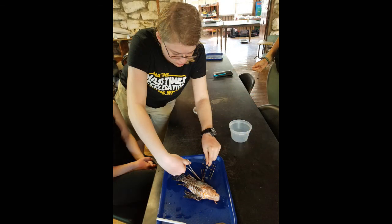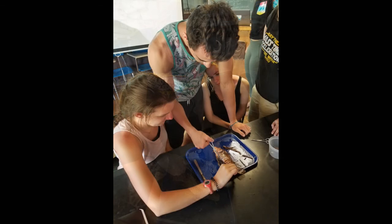So we saw the gills and my fish was a little small, so we tried to see some things. We saw a heart and a stomach. And it's the air bladder.